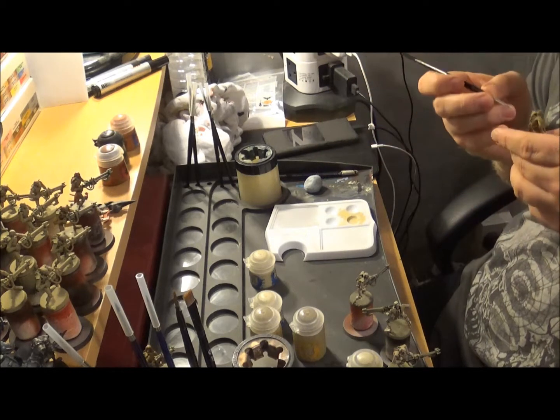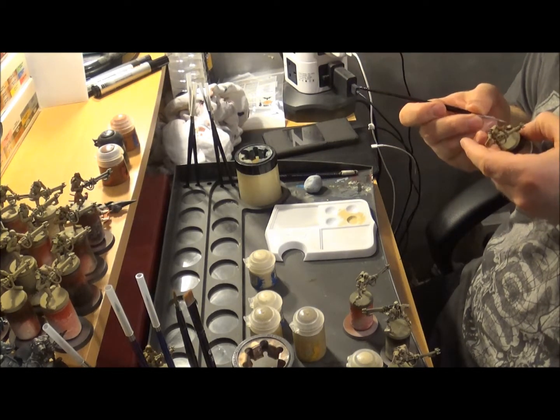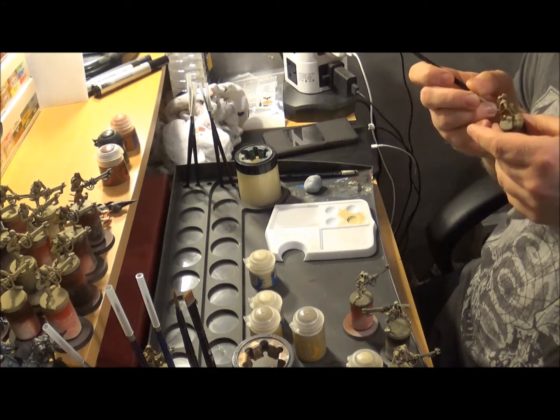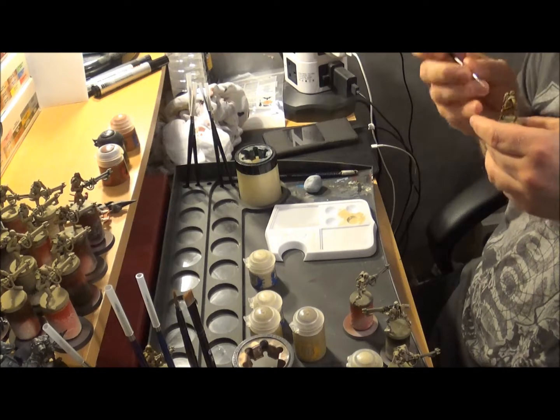We've got about 20 minutes. I should get all 5 of these based before then, before the hour. I just hope my camera battery holds up long enough.